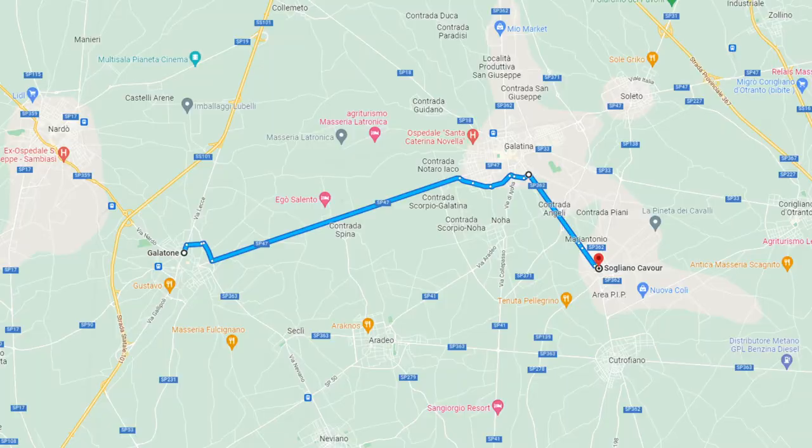So where are we going today? I thought I would go to the little town of Sogliano Cavour, which is nearby and was the start of all of this. I saw a listing for a property there.